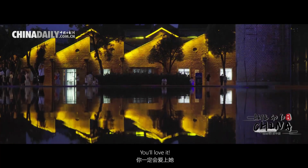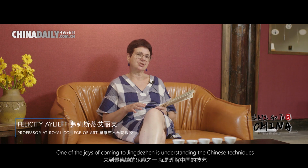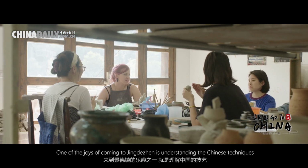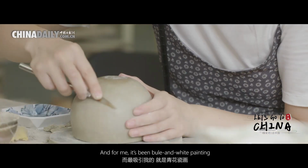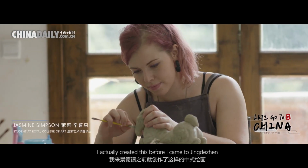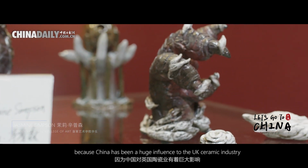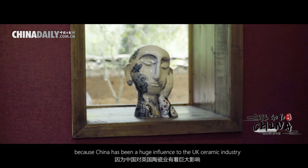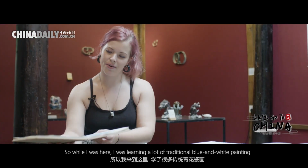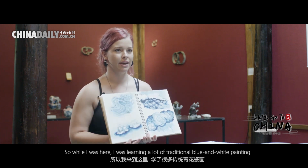You'll love it. One of the joys of coming to Jingdezhen is understanding the Chinese techniques, and for me it's been blue and white painting. I actually created this before I came to Jingdezhen because China has been a huge influence on the UK ceramic industry, and obviously that's influenced me in my work. So while I was here, I was learning a lot of traditional blue and white painting.